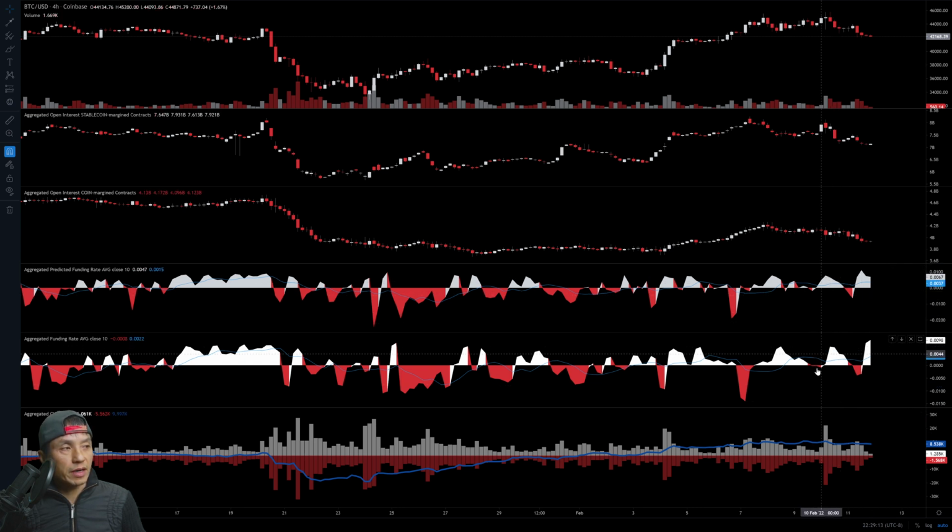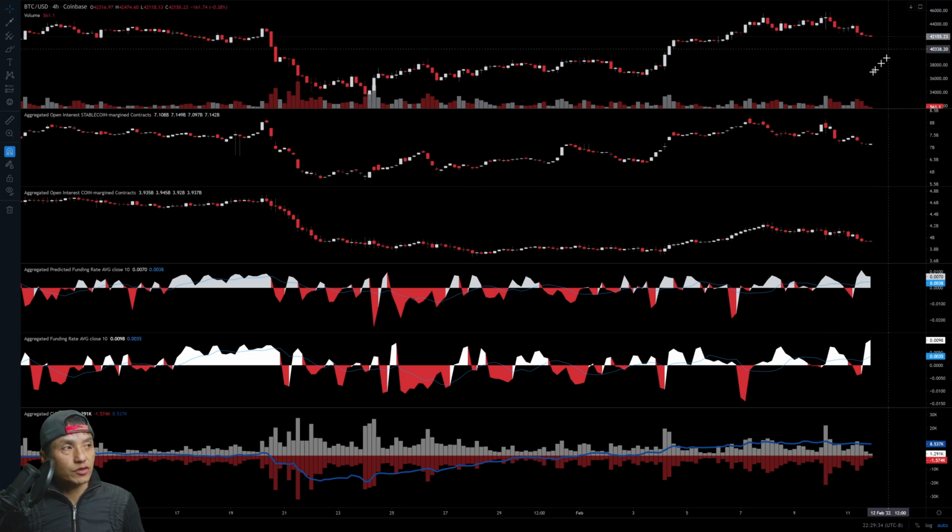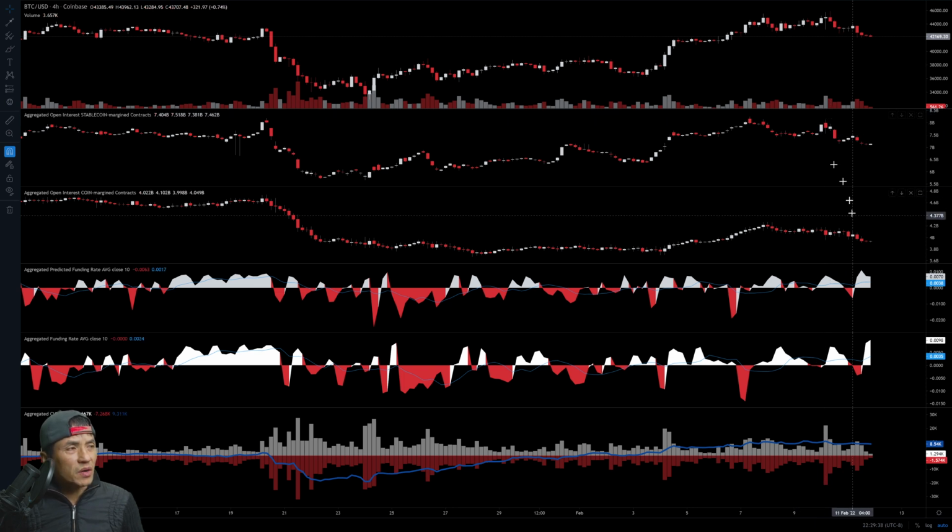This one here is the aggregate actual funding rate. Again, it's at 0.98. That's still within neutral territory overall, so this doesn't tell us much. It's pretty much neutral. Open interest is going down. Some positions got liquidated when price dropped, and I'll show you that in a few minutes. So it's hard to determine where price is going to go with this data.